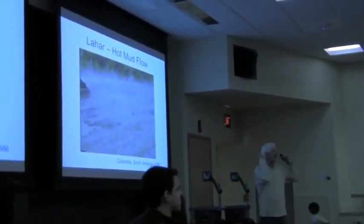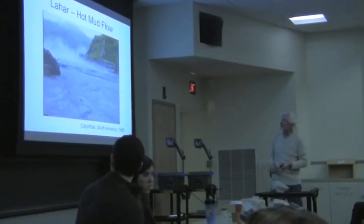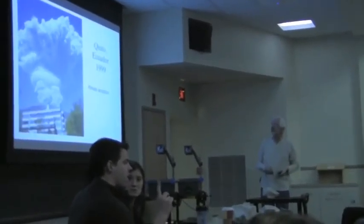This one actually came in and flooded entire villages. Look at that again. It's kind of wild. Go back. 1, 2, 3. There it is. It's steaming. It's a hot mud flow. Oh, God. Hot mud flow. So it's a kind of landslide, all right? First thing to come down.